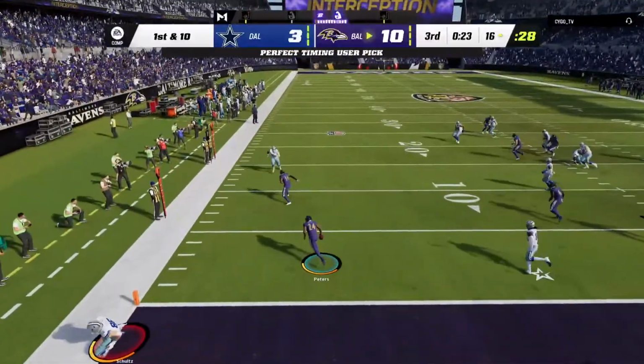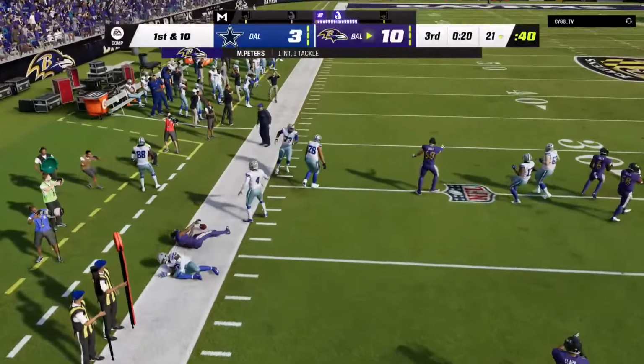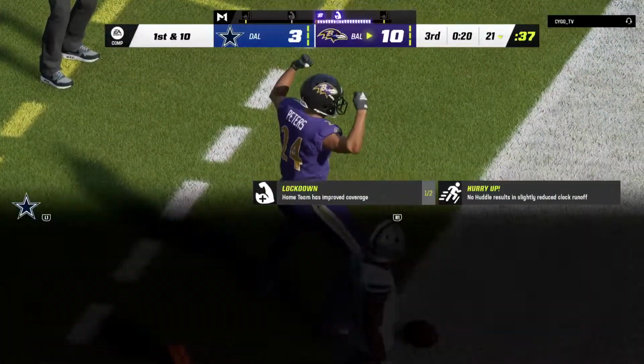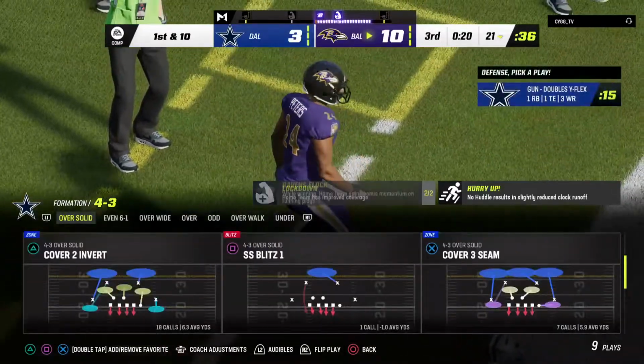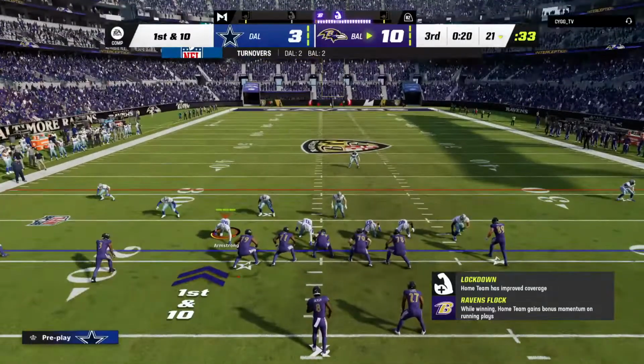And now this is intercepted. My goodness. And the Ravens are going to get the football here as he gets this up past the 20-yard line. So this defense, Charles, quite a performance. Not working on a shutout, but they have still yet to give up a touchdown.